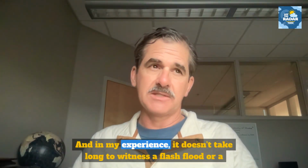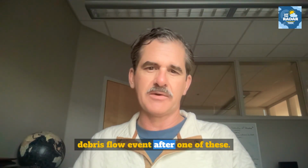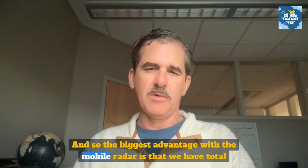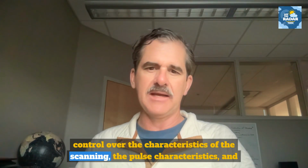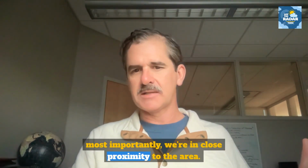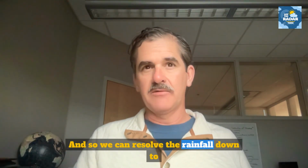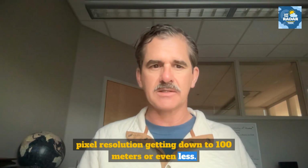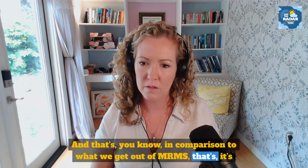And in my experience, it doesn't take long to witness a flash flood or a debris flow event after one of these. And so the biggest advantage with the mobile radar is that we have total control over the characteristics of the scanning, the pulse characteristics, and most importantly, we're in close proximity to the area. And so we can resolve the rainfall down to pixel resolution, getting down to 100 meters or even less. And that's, in comparison to what we get out of MRMS, it's about a kilometer.